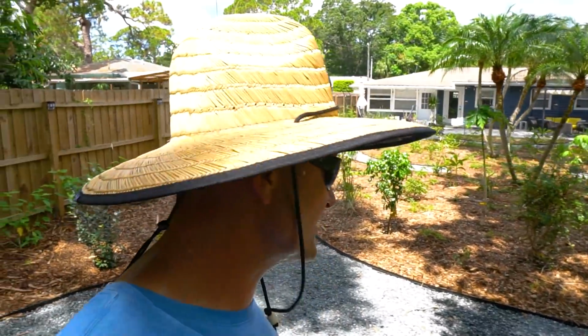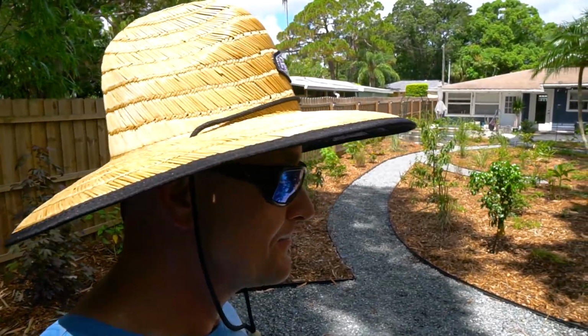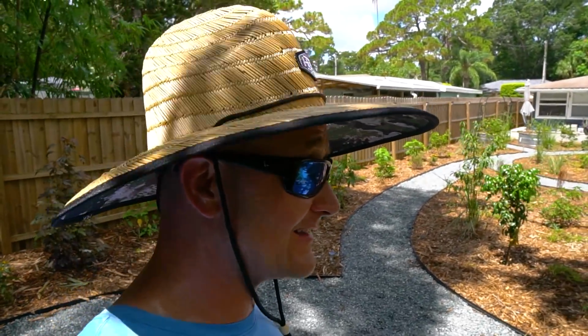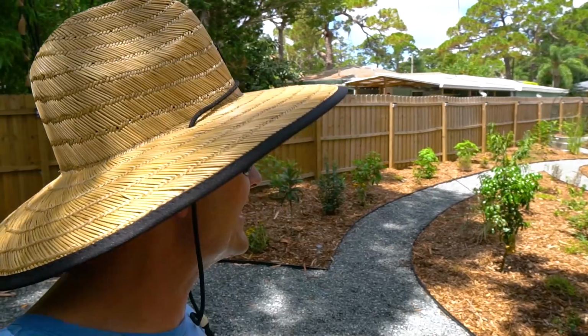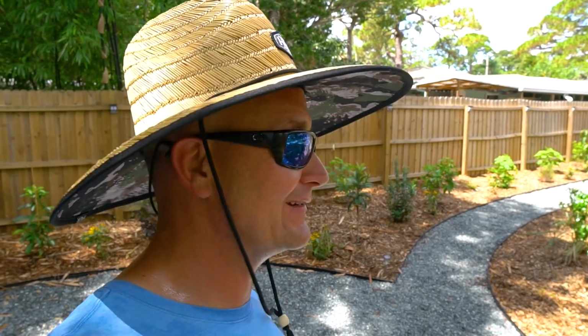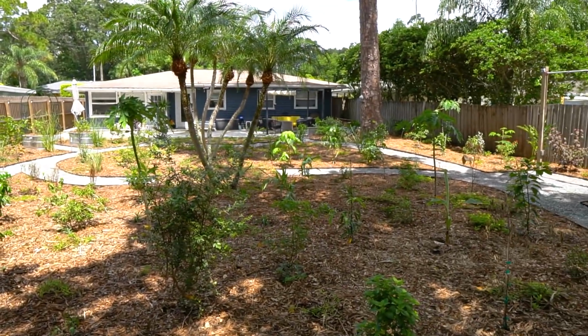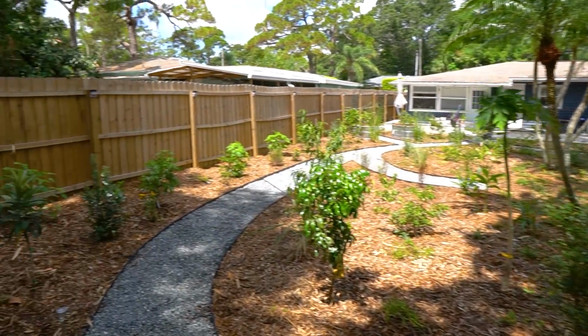The pathways turned out awesome. Really liking the granite too. I've had a lot of comments and feedback on the granite. A lot of people like the shell, a lot of people like the granite. Definitely comes down to personal opinion, but I am liking, especially with the color of the house, the black edging with the granite looks really, really nice. I think it kind of set off the backyard, and this is just another ecological landscape in the books, guys.